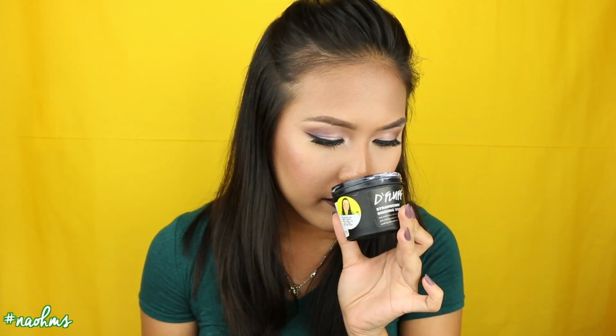So next up, I have some body care and skincare items. The first one is yet another one from Lush. This is one of their new items, the D-Fluff Shaving Soap. And this one, oh my gosh, smells so good. It smells like strawberry cream soda, and oh man, I'm so obsessed.